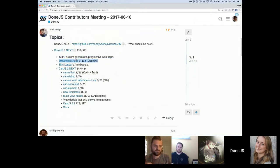I would say this is, for you specifically, we also have to talk about resourcing here. Between you and Manuel, these are your targets to finish for the next version of DoneJS. I would imagine custom generators. No, sorry, this and this. Yeah, sure. We really don't have a good 404 solution right now. Bitballs does it, but it's not great, and we need to improve that. And progressive web apps, and then streamable, and this is really on the DoneJS side of DoneJS. These parts are what you and Manuel should focus on.